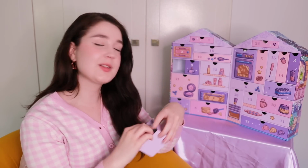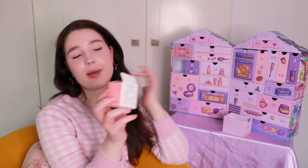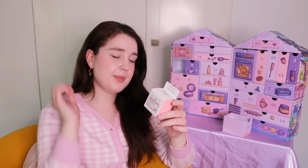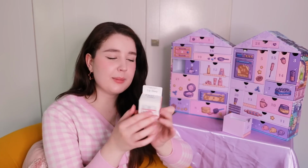Alrighty. Day 22, and it is this from COSRX. I was wondering when COSRX was going to show up. Our beloved all-time pal, COSRX. They were one of the brands that really got me into skincare, so I have a special place in my heart for COSRX. This is their Lip Sleep Ceramide Lip Butter Sleeping Mask. It's a mix of shea butter, coconut oil, castor seed oil, lots of yummy little oils, and of course ceramides as well.